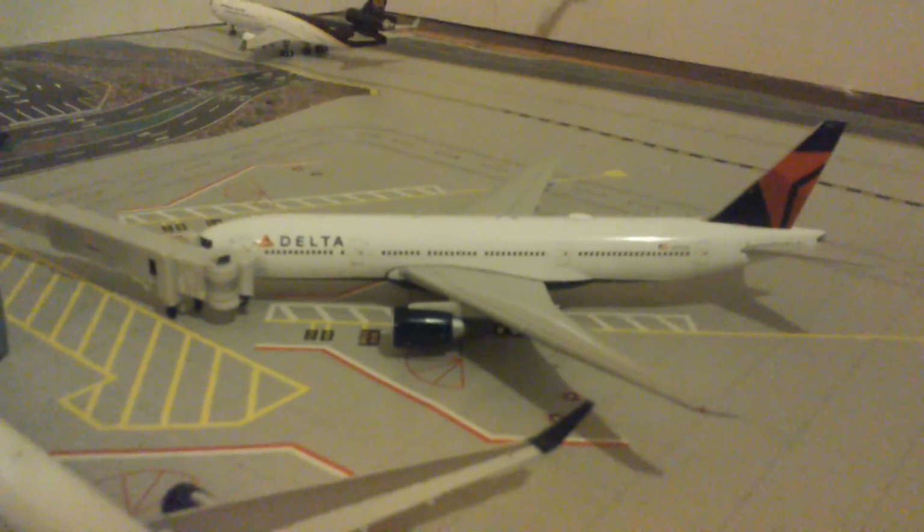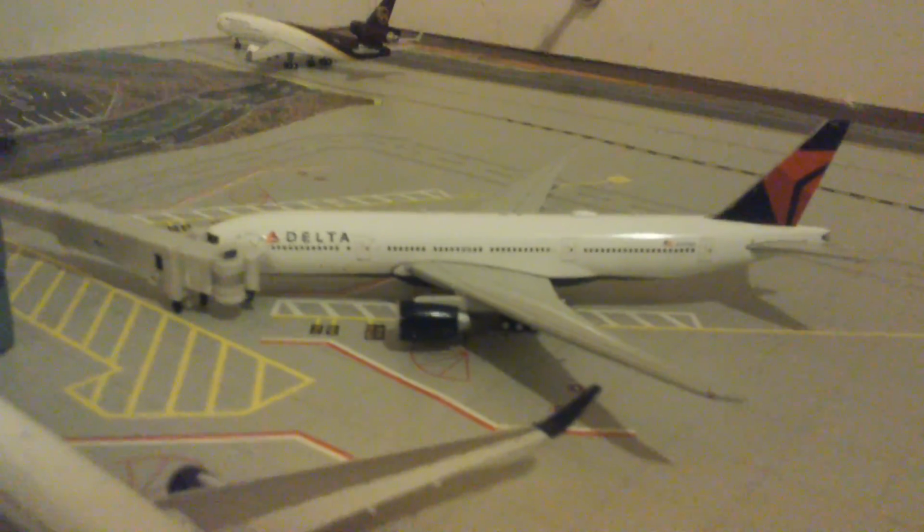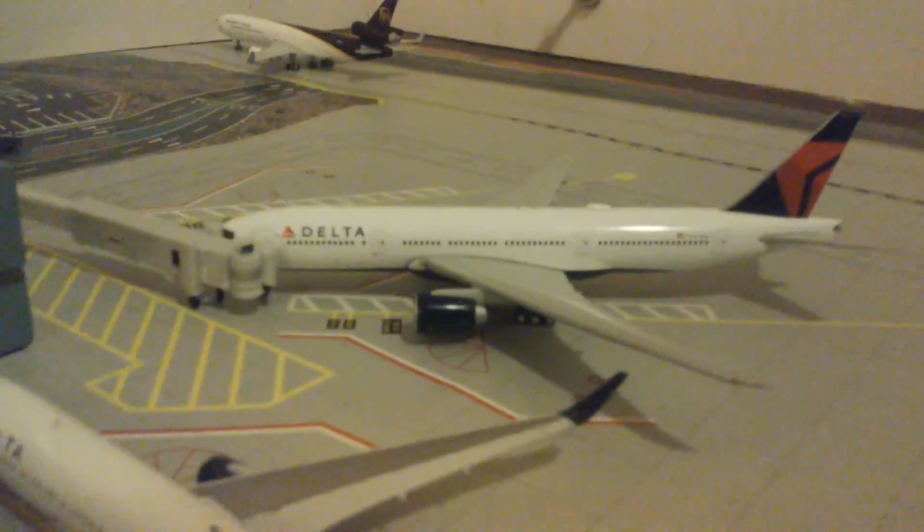Right here we have a 777-200, and he will be going out to London Heathrow. Right there we have an MD-11. He just came in from Louisville. Most of our UPS cargo is from Louisville. Right here we have a pretty good lineup.